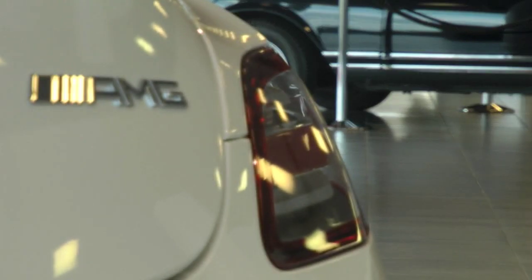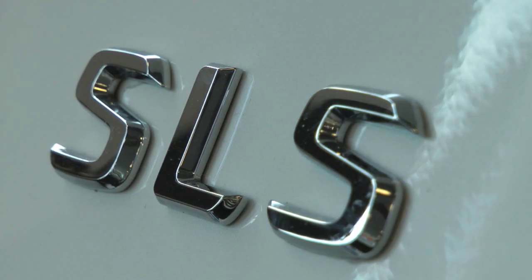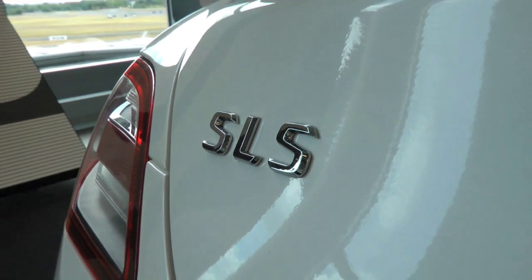Almost a whole range of cars at some point or another I've been involved in, and now luckily enough I had the chance to work on the SLS, and that was, let's say, a very special opportunity, a privilege. I was in the right place at the right time and I got the chance to work on it, so this was a very special project for me.